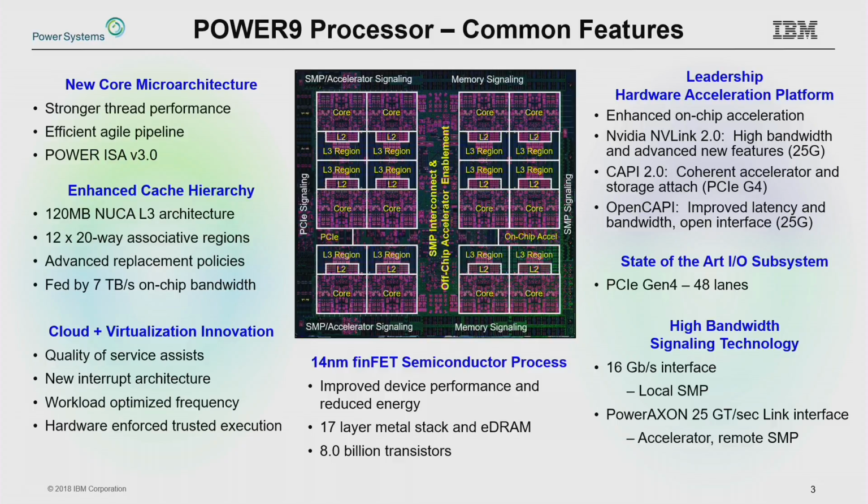Also, as it's done with the EDRAM, you can think about the transistors that would have been taken with SRAM. So you'll see this is an 8 billion transistor device. If we were to have implemented that 120 megabytes of cache in SRAM, it would have actually taken about 5 billion more transistors. And so if you think about this comparable to non-EDRAM based chips, you're talking about 13 billion transistors in one device effectively. So very large on-chip caches.